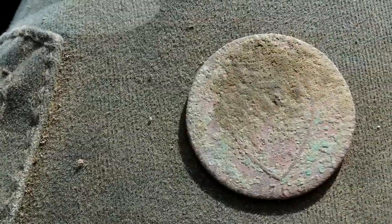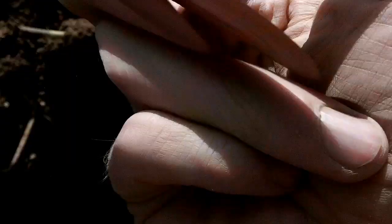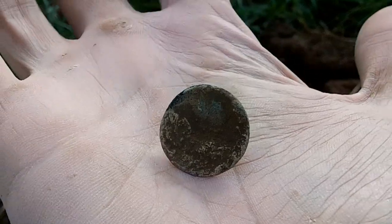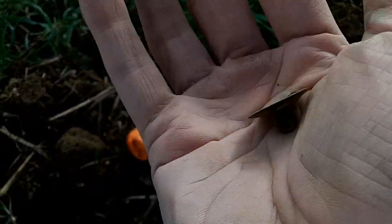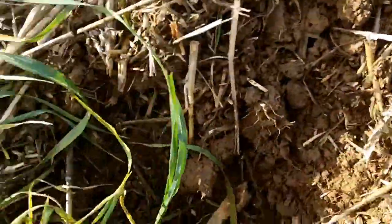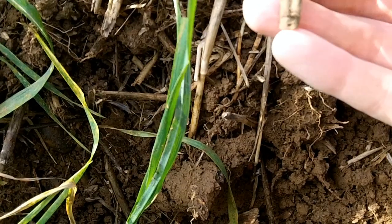Nice. We like it. Sick. Well, we got an old bun with quite a big shank on it, to be honest. That's what's on the front. Sweet. Alright, has anyone ever found one of these before?